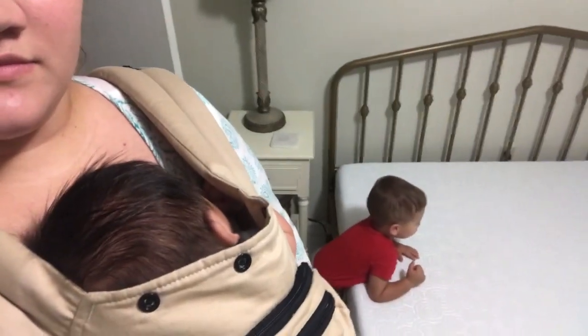Here I am in the mirror. There's Kasten in there. He can breathe, don't worry, he's not all squished in there. So yeah, I will check in again in a few hours.